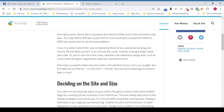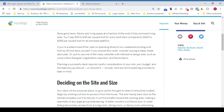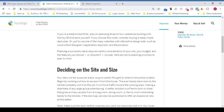More good news. Decks add living space at a fraction of the cost of fully enclosed living area. You'll pay $25 to $35 per square foot for a pro-built deck compared to $100 to $250 per square foot for an enclosed addition. Now, if you're a determined DIYer, plan on spending 3 to 4 weekends building a 14-foot by 18-foot deck yourself. If you choose this route, consider buying a ready-made deck plan or put to use one of the many websites with interactive design aids such as Lowe's Deck Designer, registration is required, and Decorators.